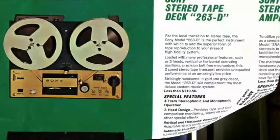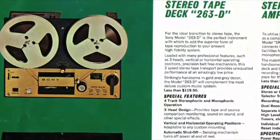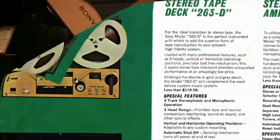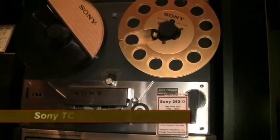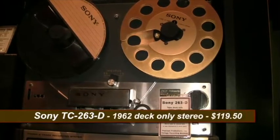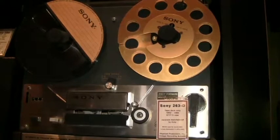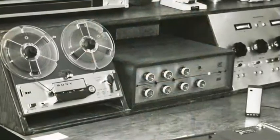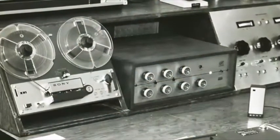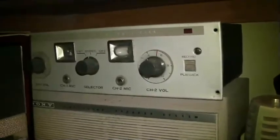The Sony 263 deck, which was released in 1962, used by us as a source deck for making duplications of tapes back in the 60s. Its mechanism was basically the same as that was on the Sony 600, the 260, and many of the other models of that time. You can see it here in a picture when it was in our studio, built into the console. Here you have both the amplifiers.